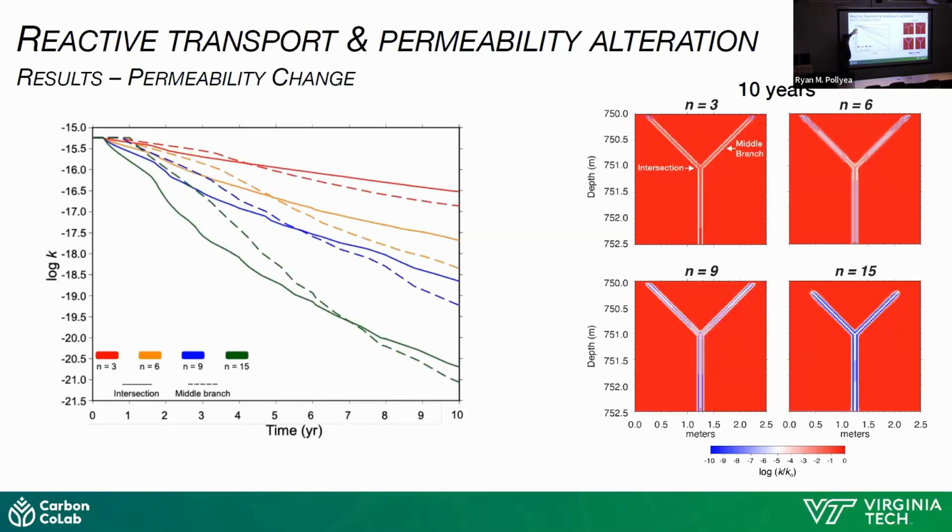We looked at the permeability change with time in the fracture, and so, introducing some new language, we're going to talk about the intersection and the middle branch. So we recorded permeability change right here at the intersection and up here in the middle of one of our branches. And we're looking at log K over time, right?